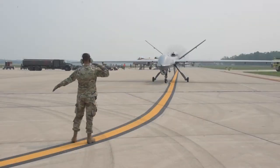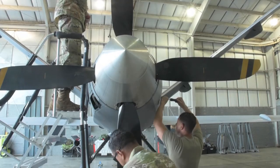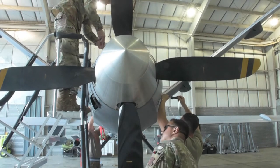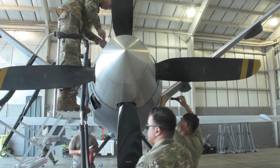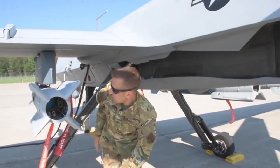And once the aircraft lands, we do what's called a basic post-flight inspection. And that basically is to make sure there's no leaks on the aircraft, make sure everything's working fine and correctly for the next launch. And that's how we maintain this fleet. Constant operational checks, constant inspections, things of that nature.